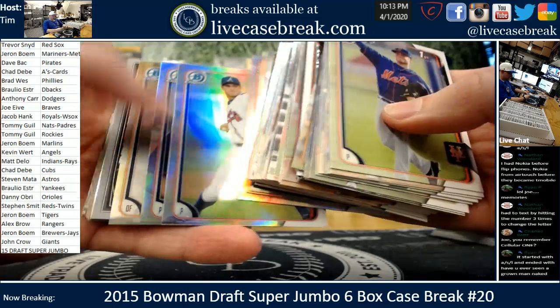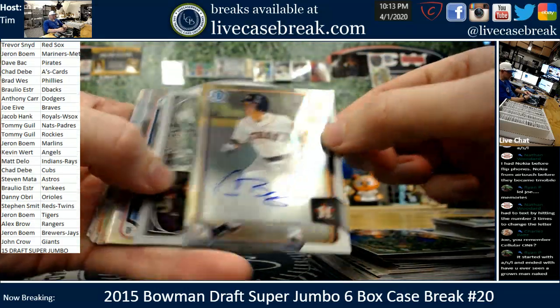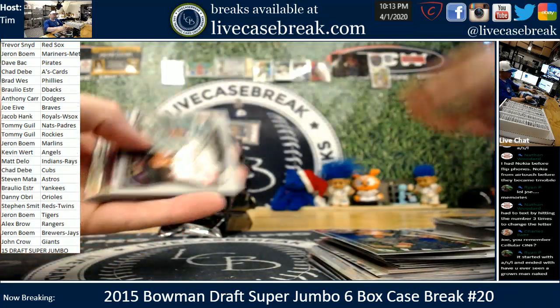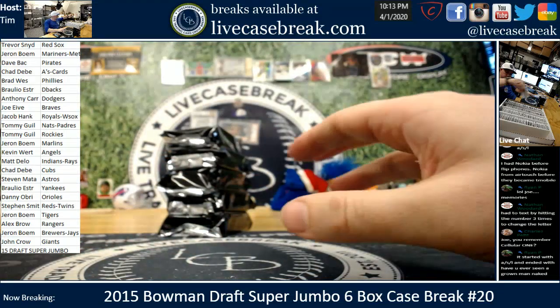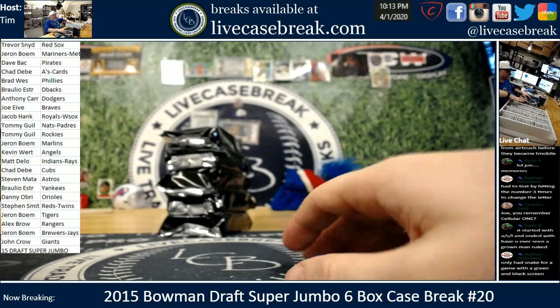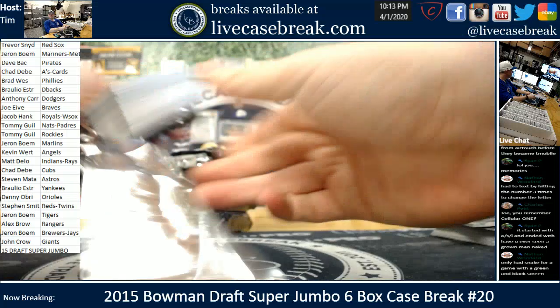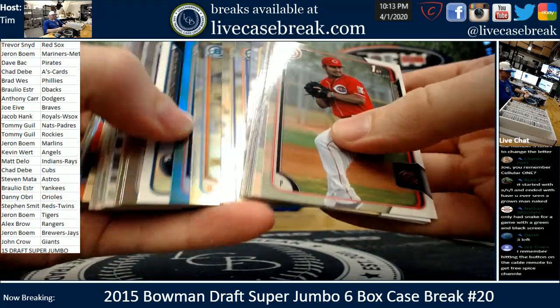Rainey, Mathias, Clark, we got an auto. It's an outfielder. It's Connor Biggio. Not Benintendi. There we go. Two to three autos remain. The final five packs. We have slayed the 15 draft beast. Super Jumbo Beast. Three autos left, Dave. Perfect.